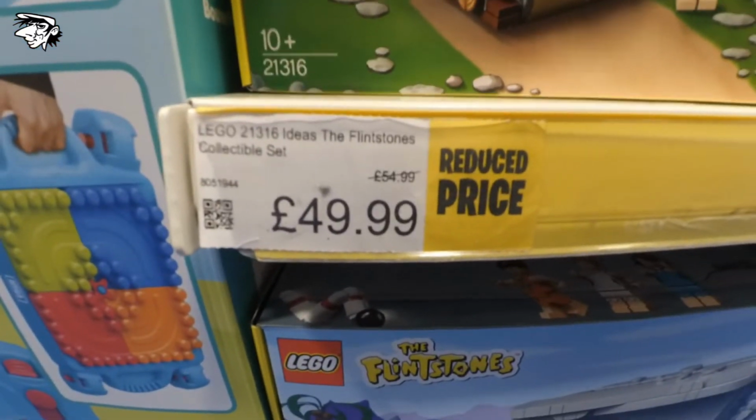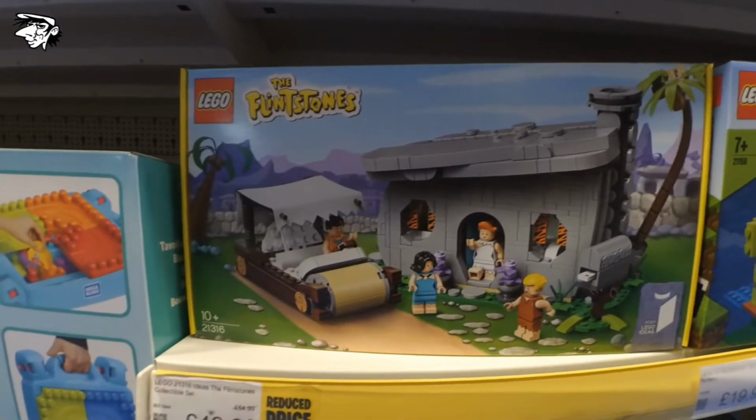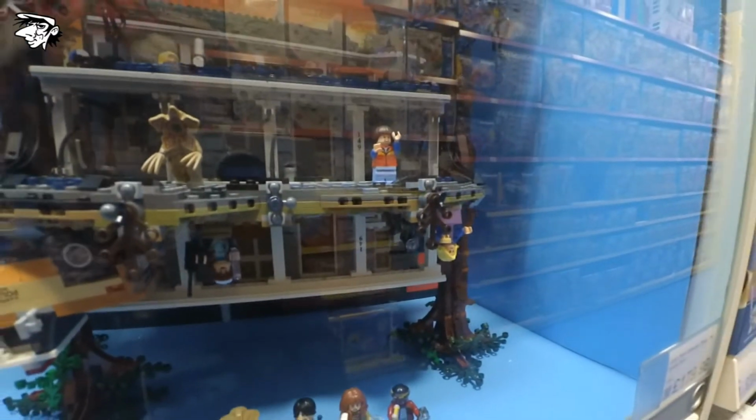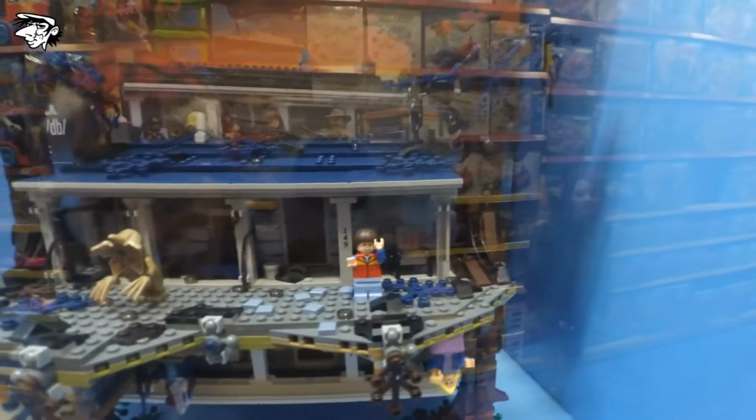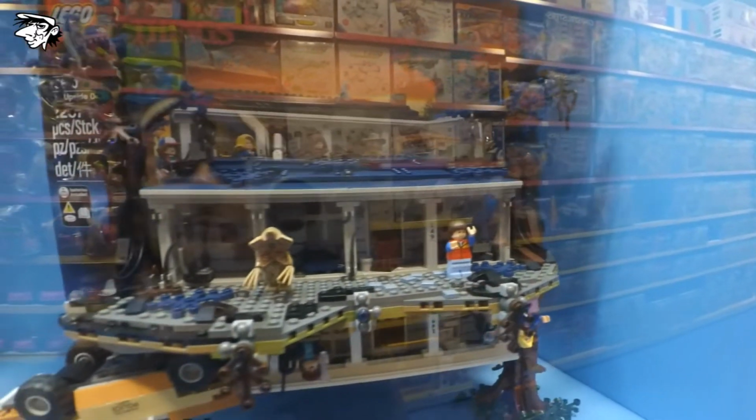But reduced from 55 quid, you can get Fred Flintstone's house. What a fucking letdown. I genuinely cannot remember how much this thing cost, but it cost a lot. And it's upside down. Look at that. The whole thing's upside down. You can flip it. So the upside down is the downside, or the upside, or the upside is the downside. You know what I'm talking about.